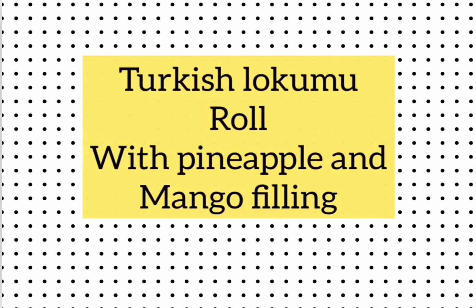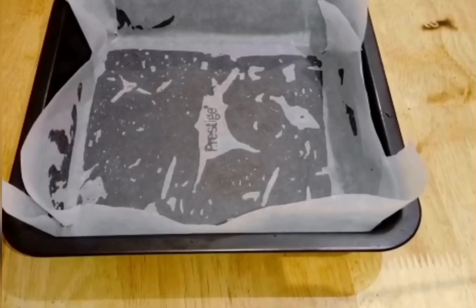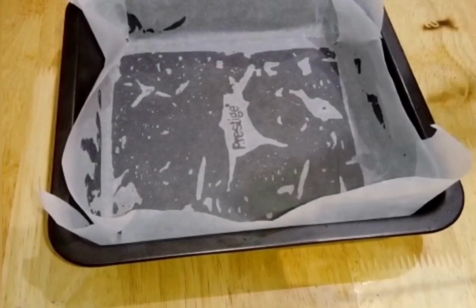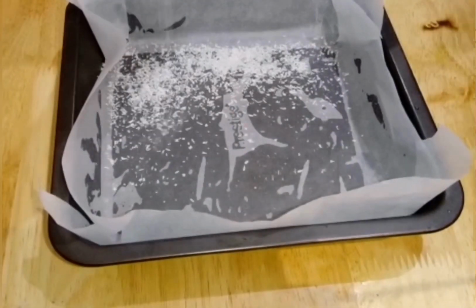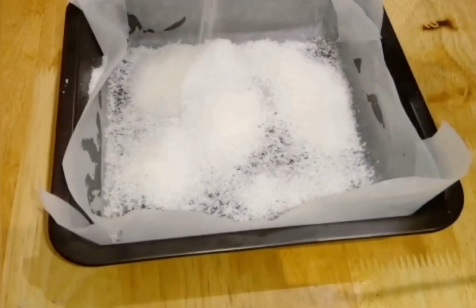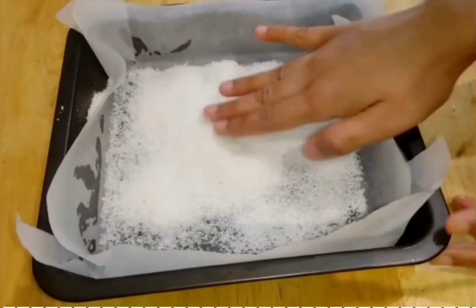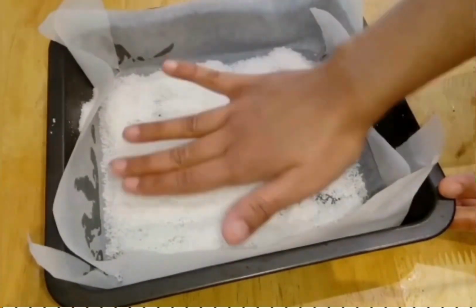So the next is a Turkish lokum roll. It's a very famous Turkish dessert. For that you have to take a baking tray, add the desiccated coconut in the bottom layer, and spread it evenly.